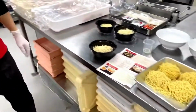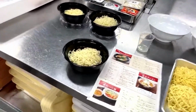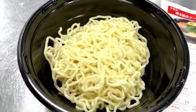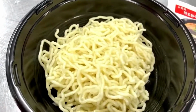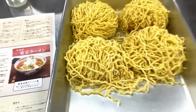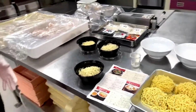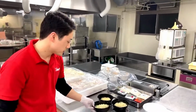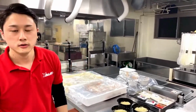Okay. So the noodles should be prepared like this, and make sure to have the liquid separate. For example, if you have that ramen soup or mazemen sauce, make sure to have it on the side so the noodles won't soak up the liquid and become soggy again. Okay, so that's how to prepare your takeout noodle dish.